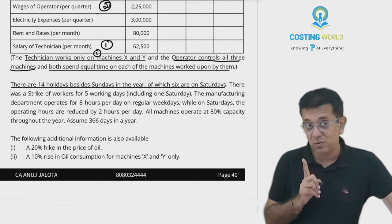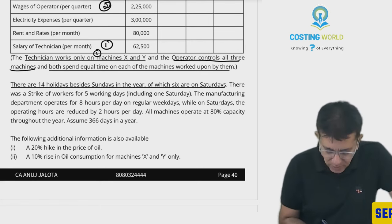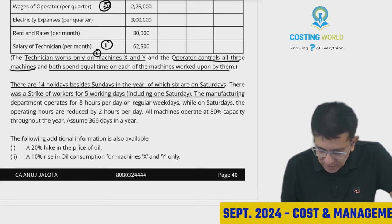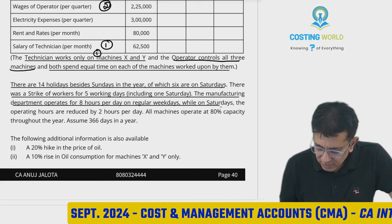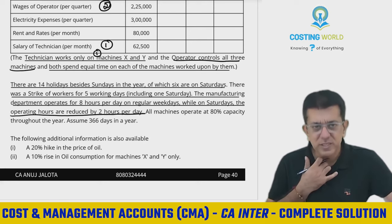Now, this was a confusing one. I do not think in India many people would have got this thing correct. There was a strike of the workers for 5 days, including one on Saturday. The manufacturing department operates for 8 hours a day on regular weekdays, while on Saturdays, the operating hours are reduced by 2 hours per day. Means they all work for 6 hours.